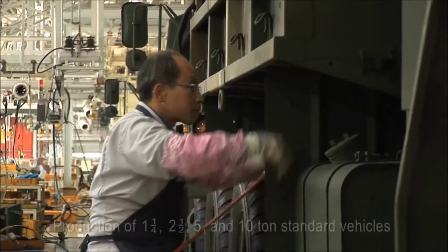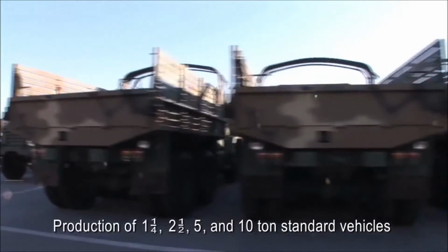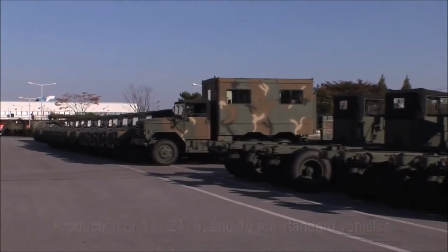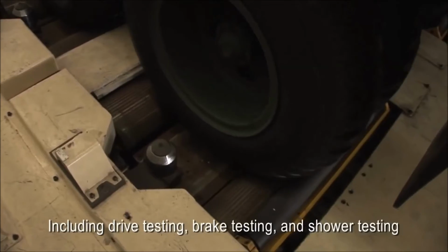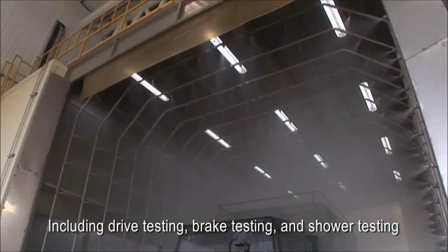In this factory, we produce military standard vehicles, quarter-ton, 1 1/4 ton, 2.5 ton, 5 ton, and 10 ton, as well as other affiliated vehicles. To ensure fail-safe quality and safety, the factory also performs driving, shower, and brake system testing on the vehicles.